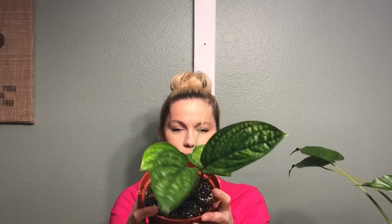But I thought that was a really beautiful specimen that Shamika had sent me. So I got this one back in the collection, and I am very happy. I have one more to show you. I think that was all of them.